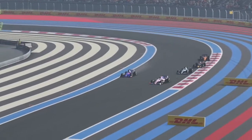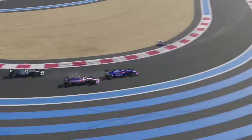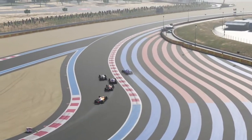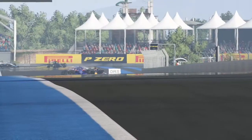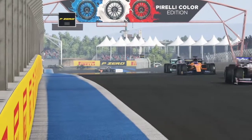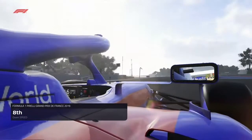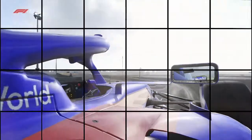Here's another view of us going into these couple turns. There's us really dive bombing him, and that's Max Verstappen, I think. Yeah, it is, because Nico Hülkenberg was P6. And we're going to take the P8 at the French Grand Prix. Sergio Perez P9 and Lance Stroll P10.